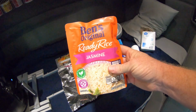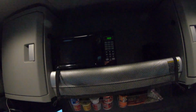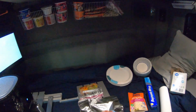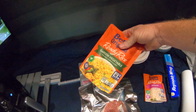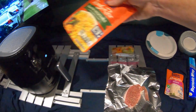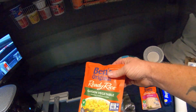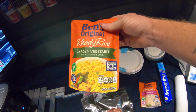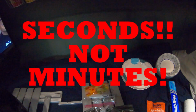But yeah, anyways, I got me some Ben's ready rice. I'm gonna pop it in the microwave. I have the microwave up here on my top shelf. But yeah, got me some other rices up here. I love these things, man. They're amazing. Even if you don't have a cooking setup quite like this, if you got a microwave in your truck and any of you drivers are watching this, I highly recommend these things. They're really good, and it only takes 90 seconds to cook.